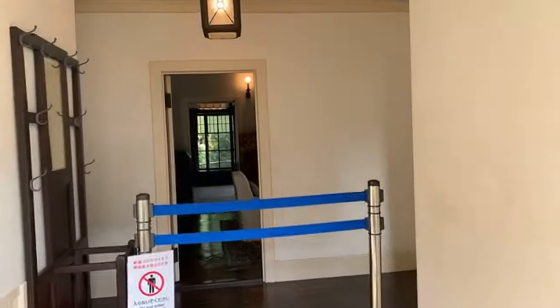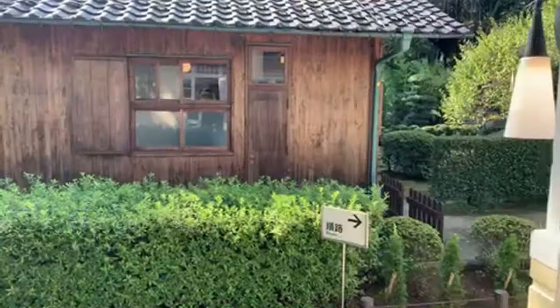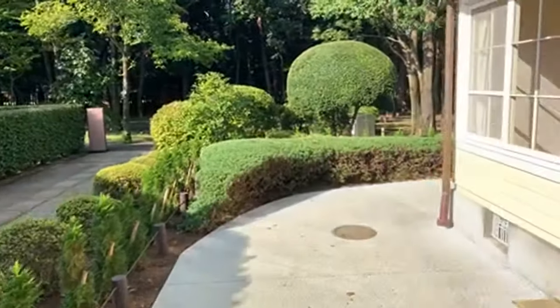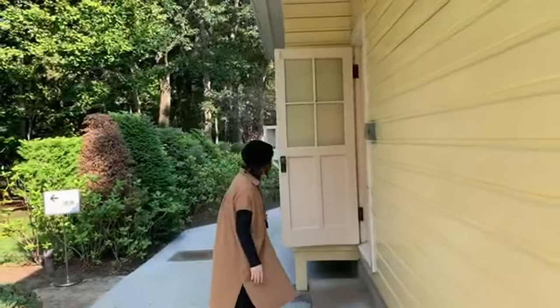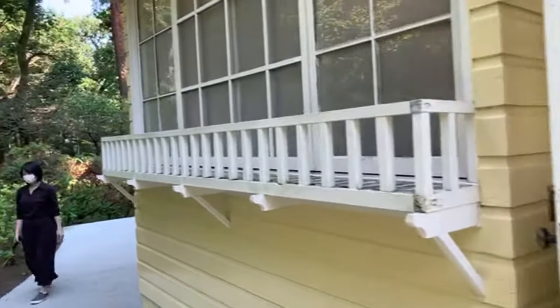It's closed. Different areas. So not much to see there. That kind of sucks. And then around here, well, you can see kind of inside. It looks like everything is closed.